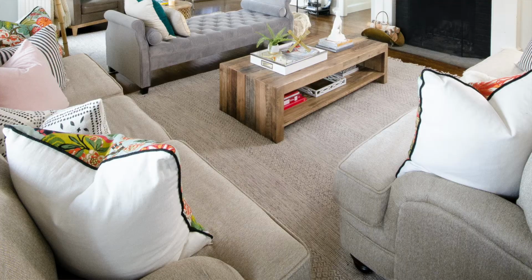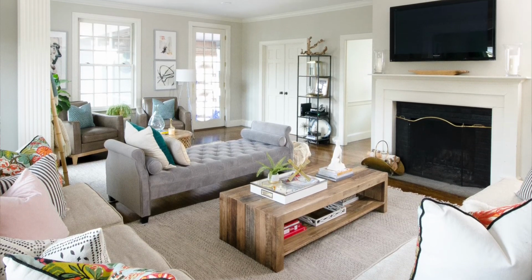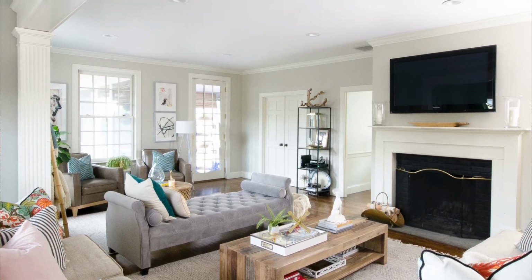Having now worked with Raymour and Flanigan twice in 2 complete room makeovers, I really feel like I know their company, their products. They have something for every style, every budget. Their customer service is top-notch. I really couldn't love the 2 rooms that I decorated with their furniture more than I do, and I would work with them again in a heartbeat. You can bet next room makeover I have, they'll be my first stop.